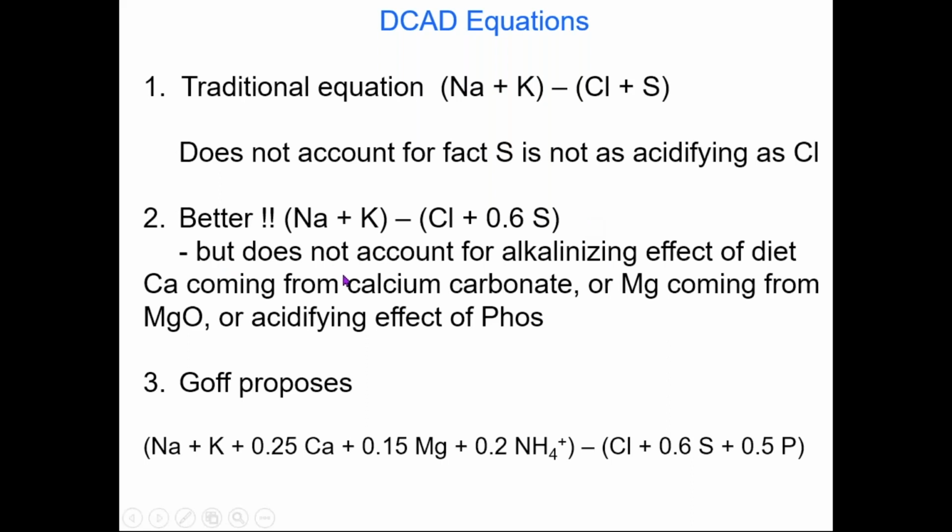But again, these equations leave out the fact that calcium carbonate might be in a diet or magnesium oxide might be in a diet, and these can be alkalizing. There's also an effect of phosphate that's acidifying, which we'll talk a little bit more about later. I would suggest, I propose this, I'm not saying you have to live by it, but there are some pretty good reasons to make a long equation where you give full credit to sodium and potassium. Calcium, maybe a quarter of the calcium is absorbed, maybe 15% of magnesium ions are absorbed, and a little bit of ammonium cation can be absorbed. Chloride will be given full credit, sulfate about 0.6, and phosphate about half of it gets absorbed.